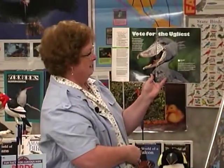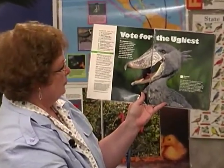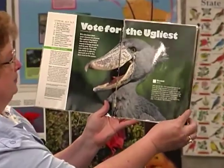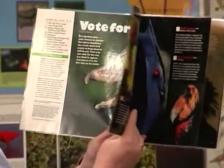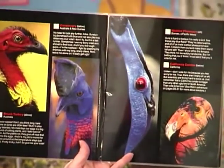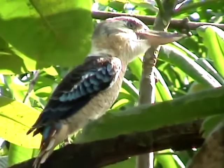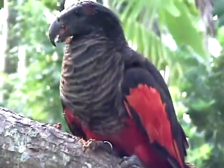Here is an ugly bird. Do you want him for a pet? This is called a shoebill. This is a Ranger Rick, and the article is about ugly birds. They don't know they're ugly. They think they're beautiful. Aren't they interesting and all different?